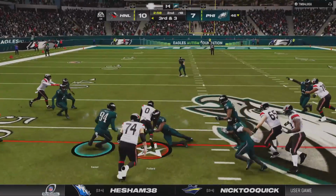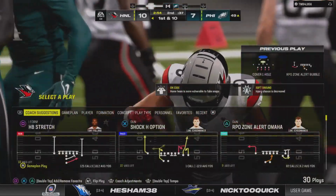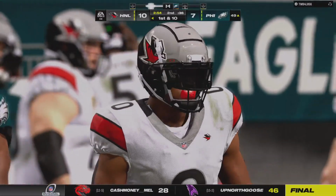Trying to run forward with Pollard, and he's got the first down yardage as he takes it down to the 49. Give him the third down conversion, 5 yards on the play.